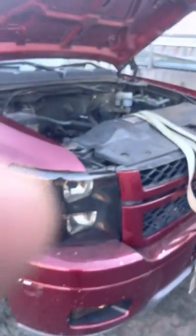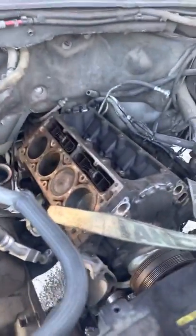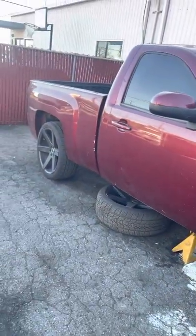Same thing happened with this Chevy. I'm changing the motor on it. But we got that fixed. That was just a reset on the ECM. It was all good after that.